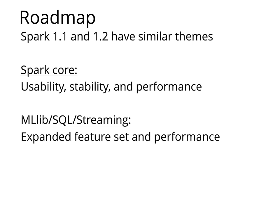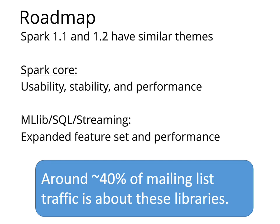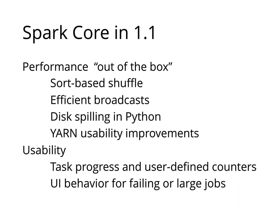And then for the libraries, many of which are newer, like ML, SQL, and streaming, we're really trying to expand the feature set and are always concerned about performance there as well. We're trying to have them mature into fully fledged libraries that can be very competitive with any other more one-off, domain-specific solution that someone would consider. To give you a data point, almost half the traffic on our mailing list is now about libraries. A lot of these libraries didn't even exist 1 year ago. So you can get the sense of how this is where a lot of the development effort in the ecosystem is going. Now I'm going to go through each component and talk about what's in 1.1, and I'll have a couple slides at the end about 1.2 as well.